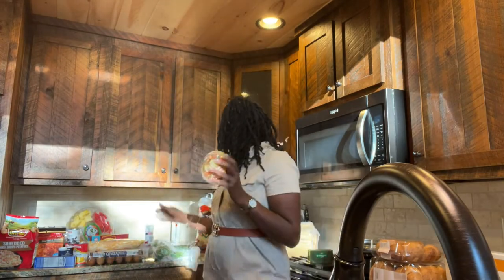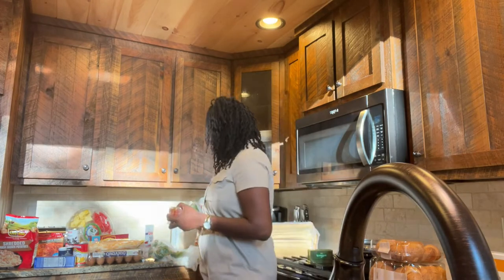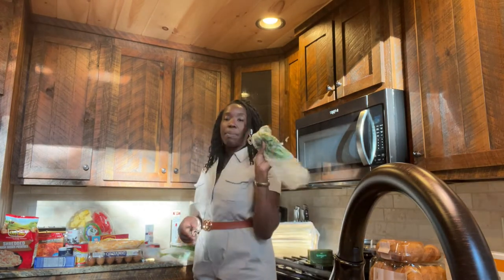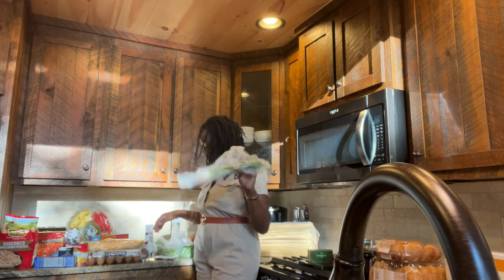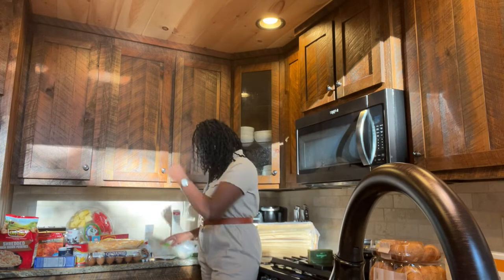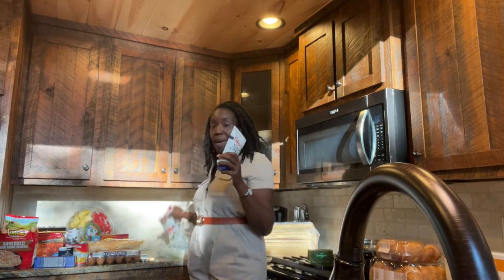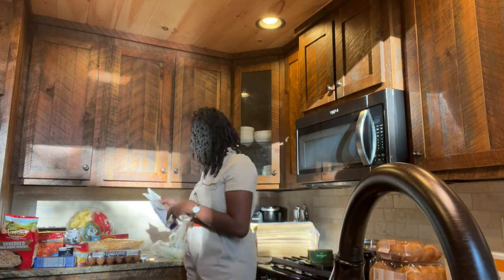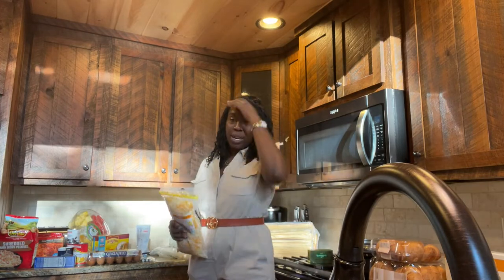There was some fresh salsa. Got that. Grab some spinach because who eats lettuce? No one. Got a bundle of cilantro for your toppings. Got some green onions, some sour cream, two of those seasoning packets. Grab a little taco seasoning packet. I hope it's good because I make my own from scratch.